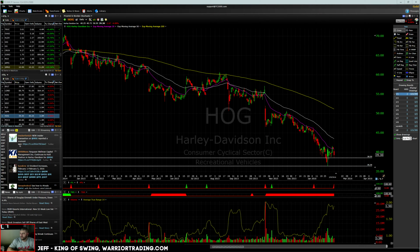So we're going to keep this on short watch for breakdown and move back to the lows following post-earnings weakness. Short entry on Hog is under 39 with an add at 38.50. It's very critical we scale into these trades. Our stop will be 39.25, right? Because when we get into this trade, we're going to have an average of about 38.75. Don't want to give it more than 50 cents of room. It's really not necessary.